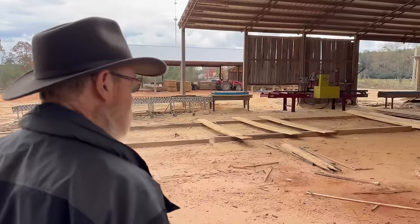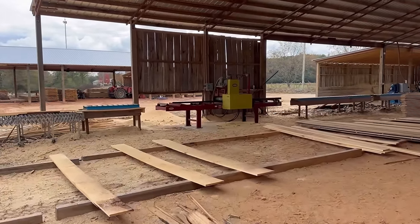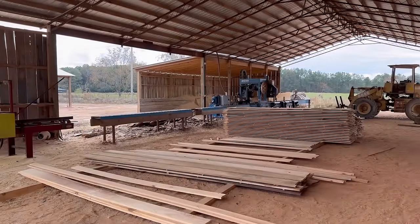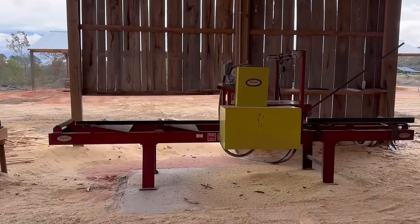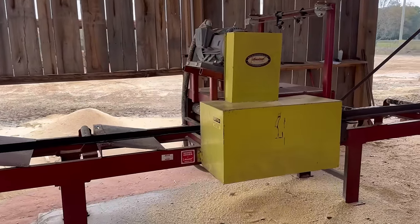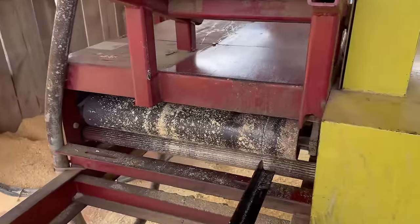We're going to ease over here to the electric Baker mill, and Mr. Kevin's going to tell us a little bit about it and saw up a very large cant. Here, yeah, this is the edger. Come tell us about this edger. Yeah, this is a Minor edger. It'll do, I think, about a 22 inch wide board, 3 inches thick.